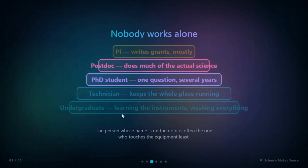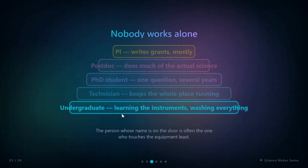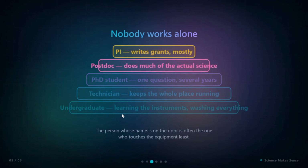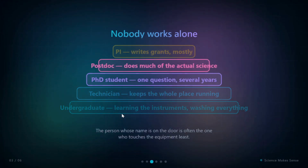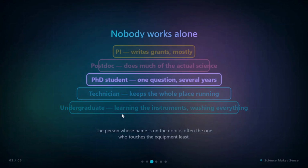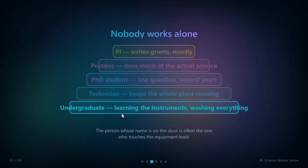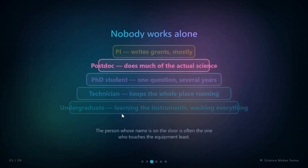Now, the part that nobody explains, who's actually in there? At the bottom, there are undergrads, learning the instruments, doing a lot of washing up, occasionally being handed something real. And then there's technicians and research assistants who keep the entire operation alive and are almost never mentioned in the paper's headline. There's PhD students, each one chained to a single question for something like 4 to 6 years. Their whole degree hangs on it working. There are also postdocs, people who already have a doctorate and are now doing the bulk of the hands-on science. Honestly, in most labs, the postdocs are the ones making the discoveries.